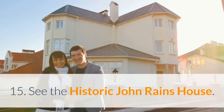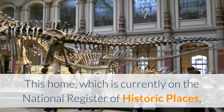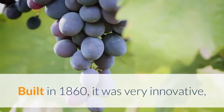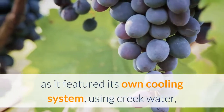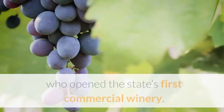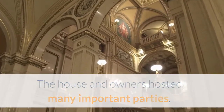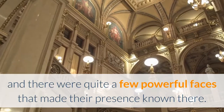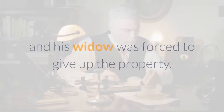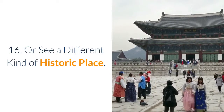15. See the historic John Raines House. This home, which is currently on the National Register of Historic Places, is a historic house museum for several reasons. Built in 1860, it was very innovative, as it featured its own cooling system, using creek water, and was home to a prominent Californian businessman, who opened the state's first commercial winery. The house and owners hosted many important parties, and there were quite a few powerful faces that made their presence known there. Unfortunately, the businessman who owned the home was murdered, and his widow was forced to give up the property.